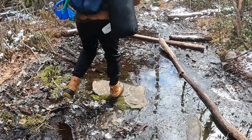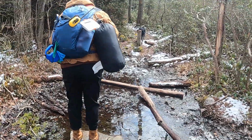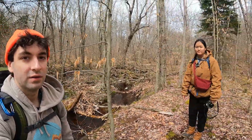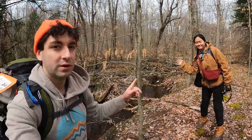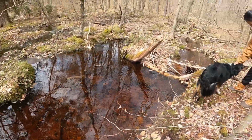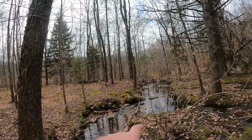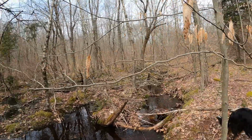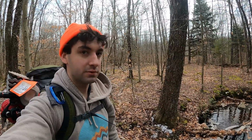This is why we wear waterproof boots and bring a change of socks and pants, because things could get quite nasty on these hikes. Zoe and I have made it to a little creek here. Not the prettiest stream I've ever seen in my life. You can see it goes all the way down there, and I guess it started somewhere up there. From here on out, it seems like the trail follows the stream a little bit, which would be cool.